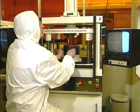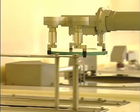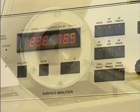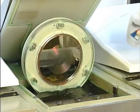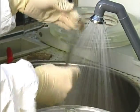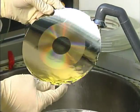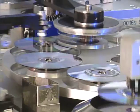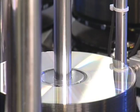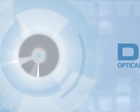As you have seen, Optical Disc Solutions is a leader in the CD and DVD manufacturing industry. If you are one of our current customers or a potential customer, we hope you now have a better understanding of how we produce your product. Because of our quality, speed, and flexibility, we can meet all of your production, quality, and service needs. As always, at Optical Disc Solutions, our commitment is to our customers.